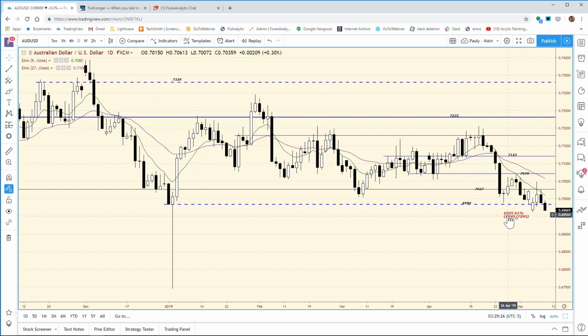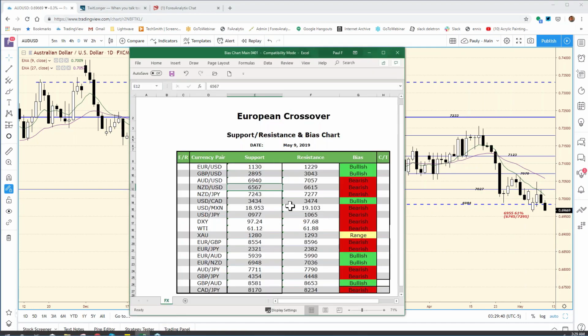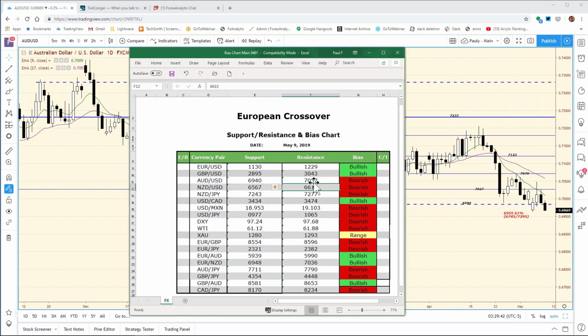On the upside, it's going to be that key 70.27 that we've had, oh, there it is, 70.27. We still have it there. We had that number in there for a long, long time. So let's put that there. If we were to get a rebound, and here's where I believe the rebound is going to come.